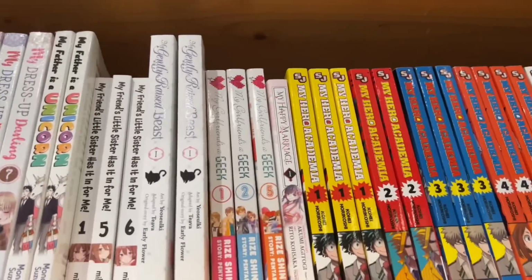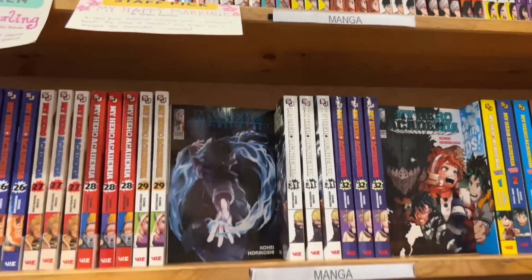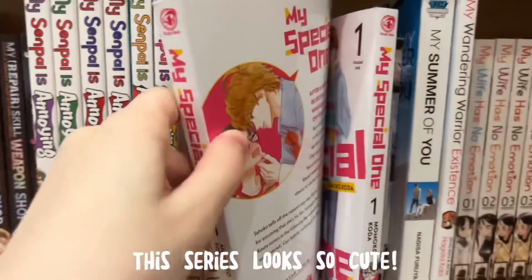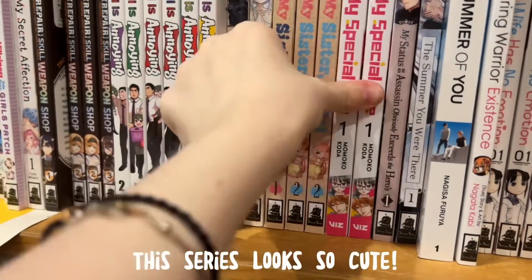A Gently Raised Beast is such a cute manhwa series that is published by Ize Press. They also had quite a selection of My Hero Academia manga and this newer shoujo beat title, which I don't know what it's about. It looks cute though.